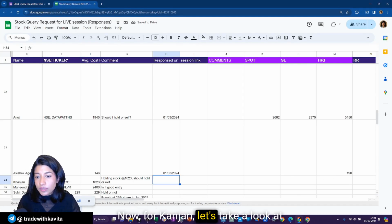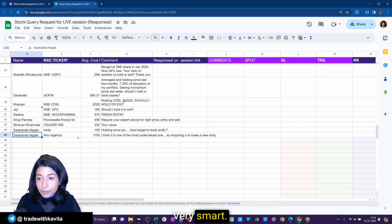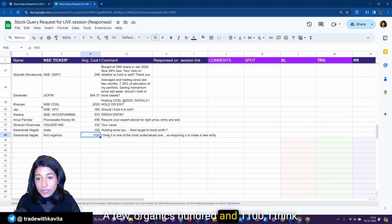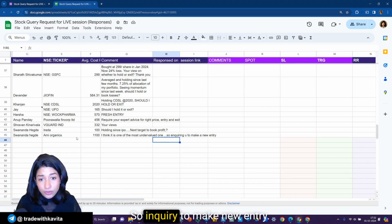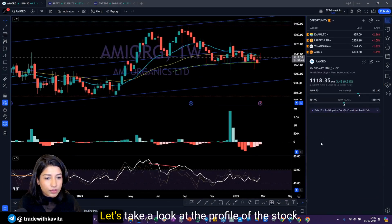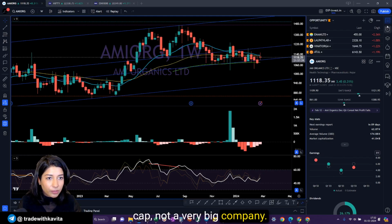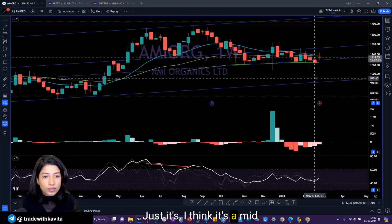Now, for Kanjan, let's take a look at Credit Act. And so Swananda Hedge has submitted another stock, very smart of you, ME Organics. I think it is one of the most undervalued ones. So inquiry to make new entry. Let's take a look at ME Organics. Let's take a look at the profile of the stock. It's a pharma major, health tech. And if we look at the market cap, not a very big company. I think it's a mid-cap company.